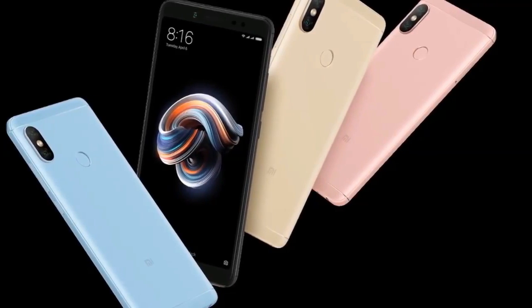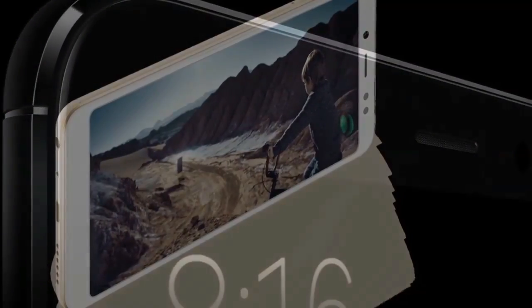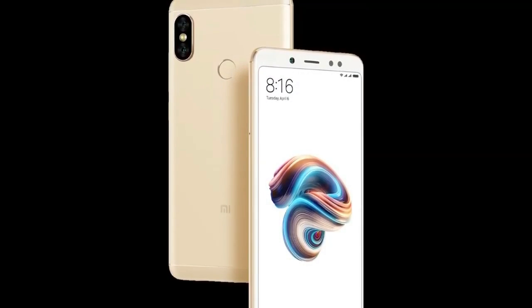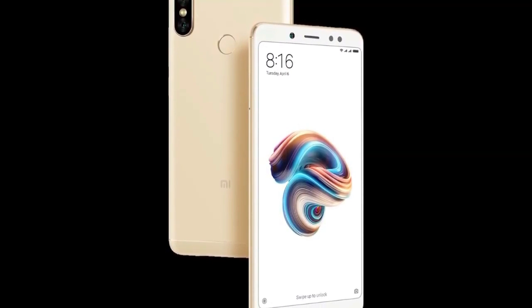It features an aluminum unibody design, with a tapered rear that weighs around 181 grams. The thickness of 8.05 millimeters makes it the slimmest Redmi phone. It will be hitting the market in color options like black, gold, rose gold and blue.